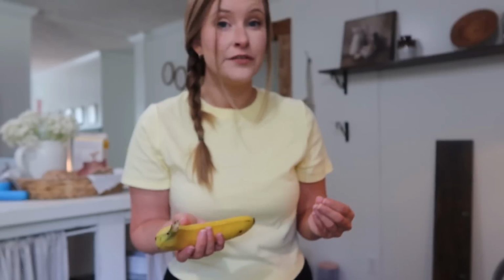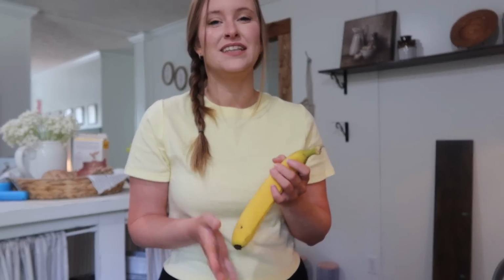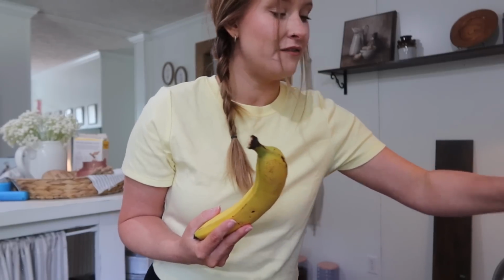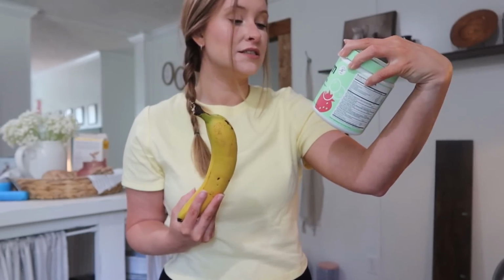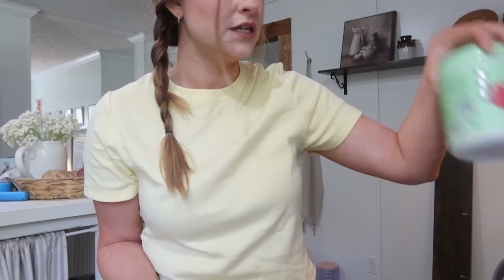But for my smoothies, I like them full of flavor, very fruity, and I always try to hide something in it, like some spinach or something. I don't have any of that today, but I do have some of this Bloom I'm going to put in there. I found this at TJ Maxx. It's the berry flavor. It's got greens and superfoods. It's got a lot of good stuff in it, so I'm going to do that.